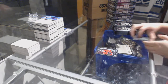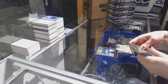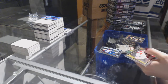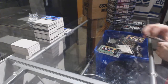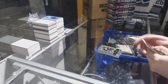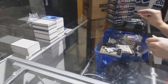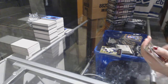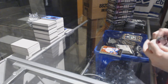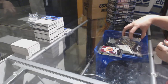Retro of Jack Eichel for the Sabres and a Sam Bennett rookie for the Flames. Retro of Hellebuyck for the Winnipeg Jets and an Andrew Copp rookie for Winnipeg. Retro of Ryan Getzlaf for the Anaheim Ducks. Retro rookie of Malcolm Subban for the Sabres and a Gold Open rookie for the San Jose Sharks. Retro for the Montreal Canadiens. Steve Mason retro for the Flyers and a Taylor Leier rookie for the Flyers.